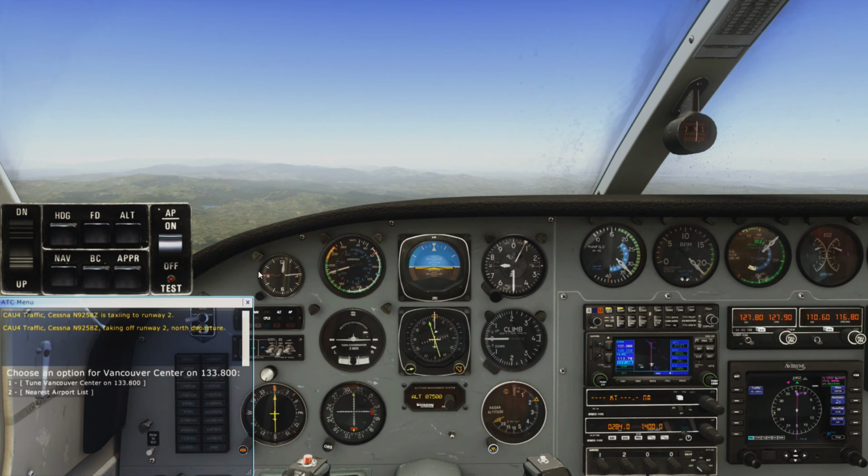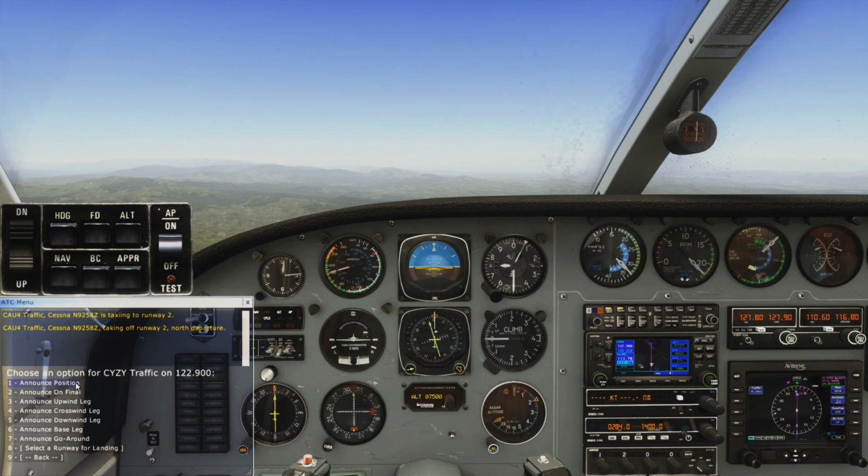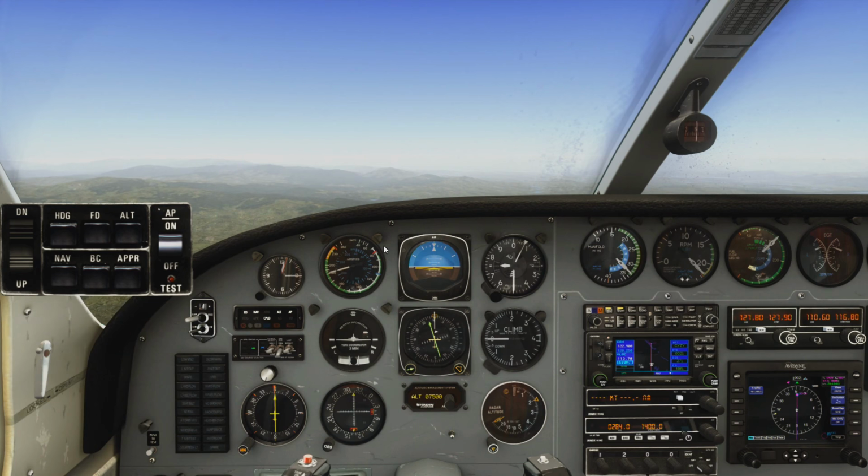Slowing it down, we're 28 miles out. There's the airport list. Well, there's only one. CYZY. Turn to the traffic, runway for landing, 34. Full stop landing. That's our position. CYZY traffic, Cessna November 92580 is 28 miles south, 7,500, inbound to land, runway 34.